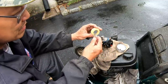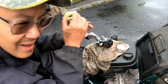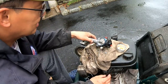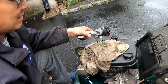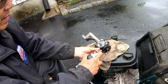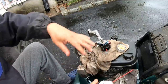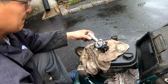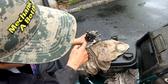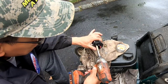The float with the needle looks clean. Shake it. Empty. Seat looks good. And I don't know. I'm gonna blow some carb spray into the fuel, see if it pops out. So it should be getting gas, right? There is a hole on the inside that's hard to reach. Should I take this bracket off? Why not? It's easy.